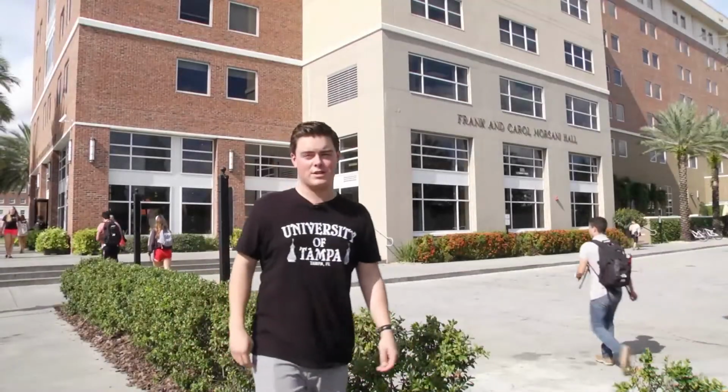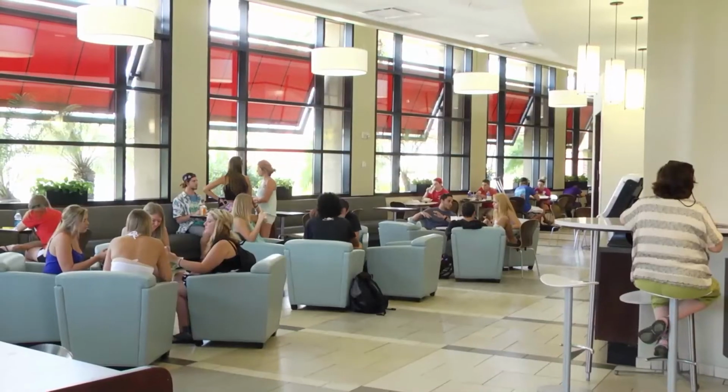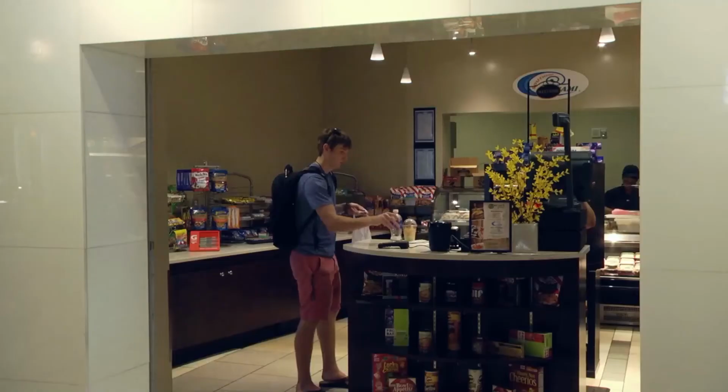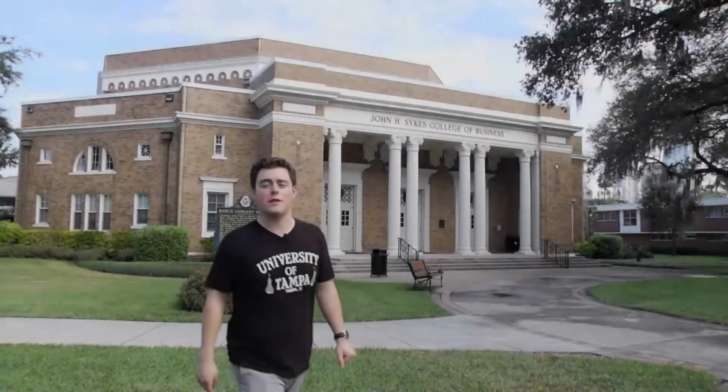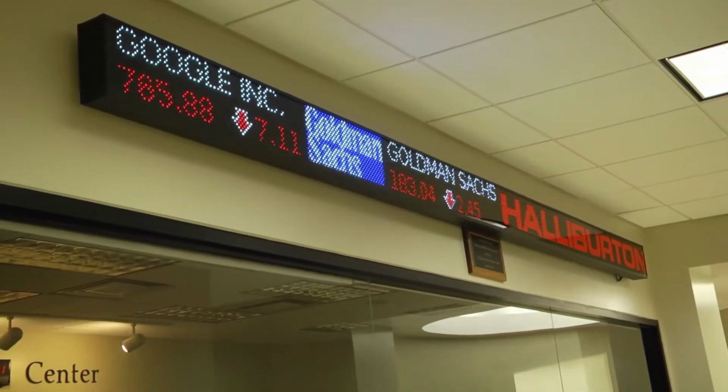Morsani Hall is another residence hall here at UT. In addition to housing approximately 450 students, this building offers another selection of eateries as well as a small grocery store. Now let's check out the Sykes College of Business. This academic building houses classrooms and faculty offices for UT's undergrad and graduate business students. This building also has a real-time stock trading room.